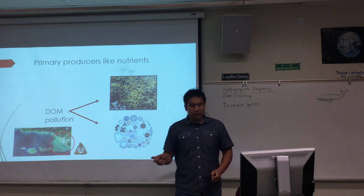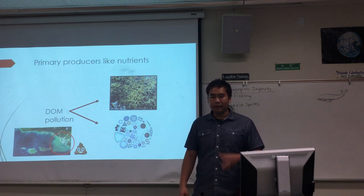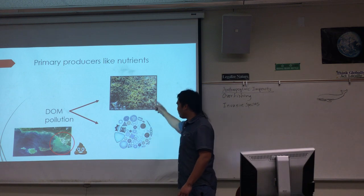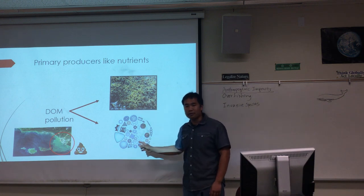And what do we do to our farms? We pump in tons of fertilizer, but most of it gets washed away into the ocean. So who gets the fertilizer? These guys. They get the fertilizer. They grow. We already established that macroalgae is bad for coral. But it turns out the phytoplankton is bad for coral too.